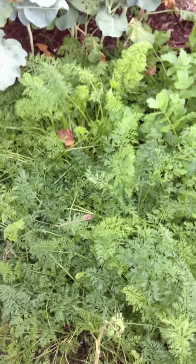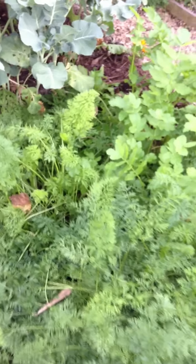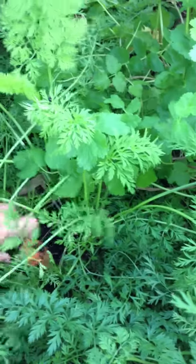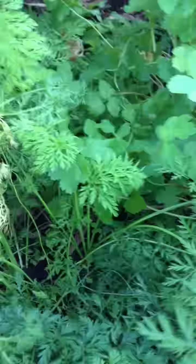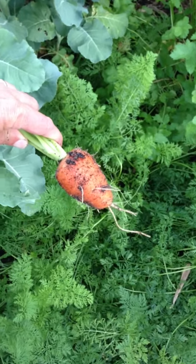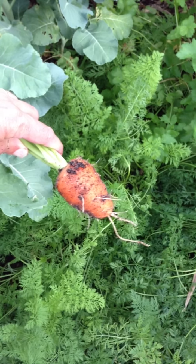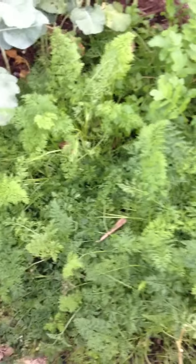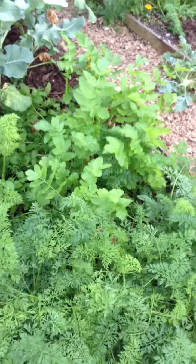Back next to the bed with broccoli, these are carrots. There are a few nice carrots down here. Let's see if we can pull one. These are a type of carrot that are short, not long, but they're short and stubby for a reason. These are bred specifically for people who are growing in containers or growing in raised beds where you don't have a lot of soil depth, but you still want to grow carrots. They're perfect for that. Or if you have soil that's rather stony, and the carrots would become deformed if they grew long. These are the kind of carrots you want to grow.